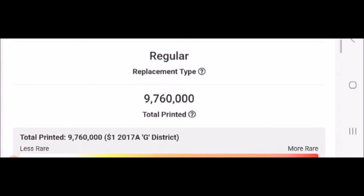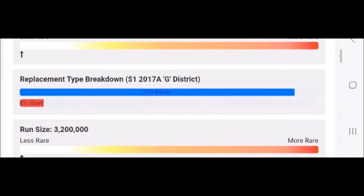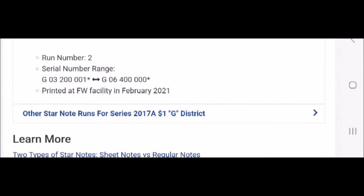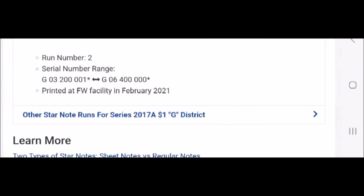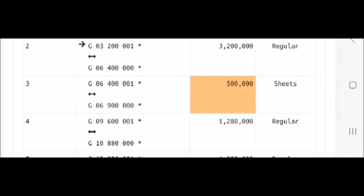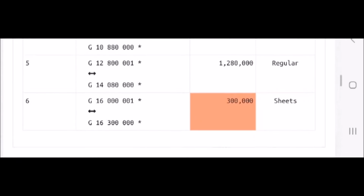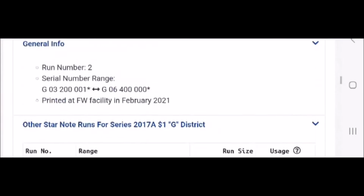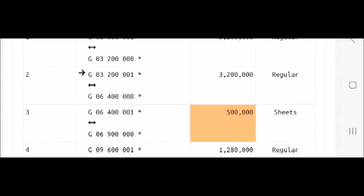All right, let's check out the serial number. It looks like it has a run size of 3.2 million. Let's check out a little more general info. There's 2 runs. They're out of Fort Worth, of course. This one falls into kind of just a regular star note. So we're not looking at anything too crazy here as far as a high value over face value. Maybe a few bucks to the right person.